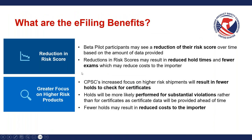So the benefits: by providing valid certificate data, you should expect to see a reduction in your risk score, which may result in reduced hold times and fewer exams at the port, which would reduce costs to the importer. We are really focused on using the certificate data to go after shipments that have substantial violations, which would result in fewer holds to check for certificates.